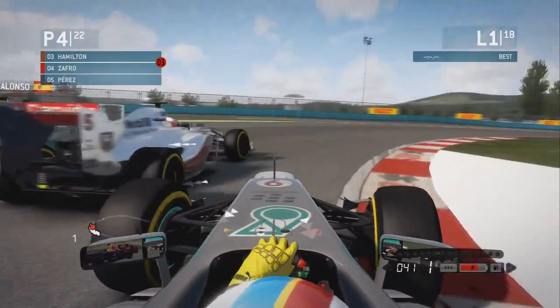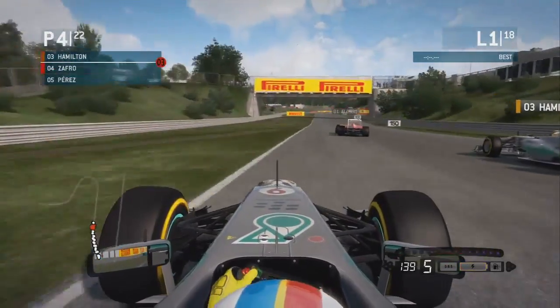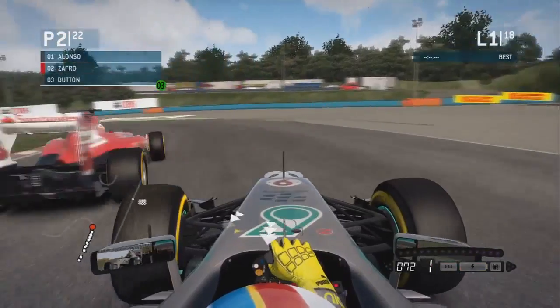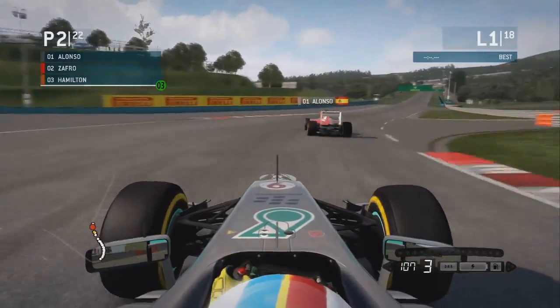where the position is going to be gained. Jenson Button, 4 cars. There was 4 wide there. Oh, a bit too much to that left-hand side of the track. And we've dived on the inside of Lewis Hamilton there, who's battling it with Button.